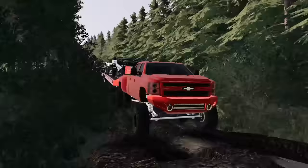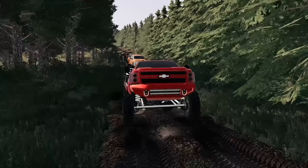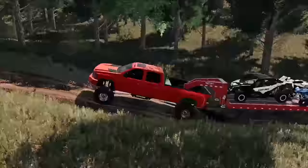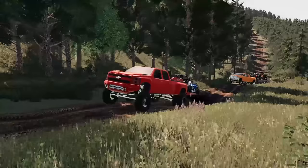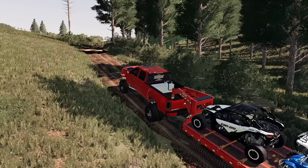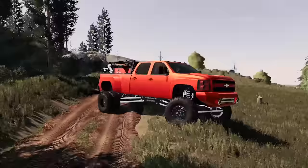Maybe. Okay, we got some mud coming up. Yeah, this looks like some deeper mud. You sure you're gonna make it through that? Oh yeah. Trailer's sliding back there though. Looks like you're spinning a little bit. Just a bit. Alright, are we finally in the clearing? It's not too bad. Let me check the map. Okay, we got a ways to go, man. Alright. Let's keep going. This looks like a bit of a forestry area.